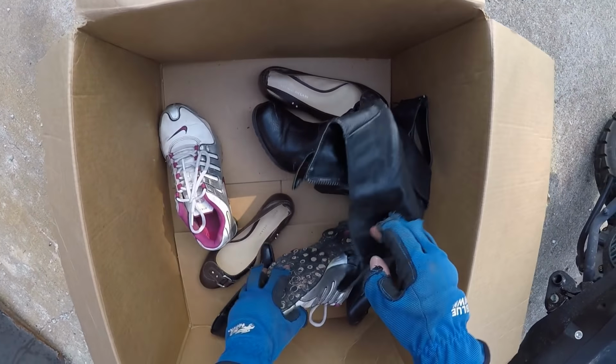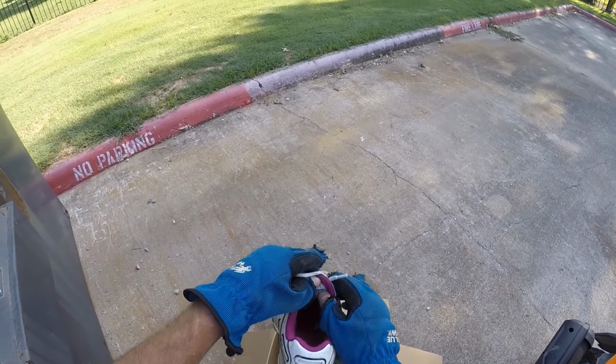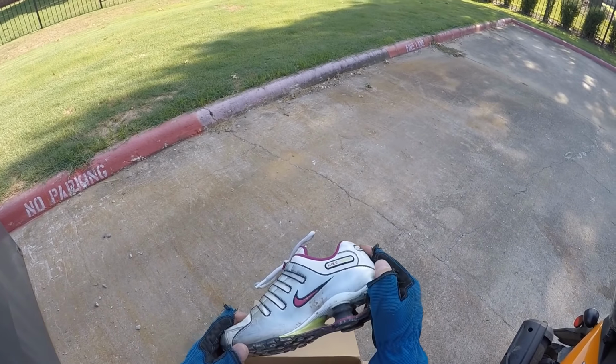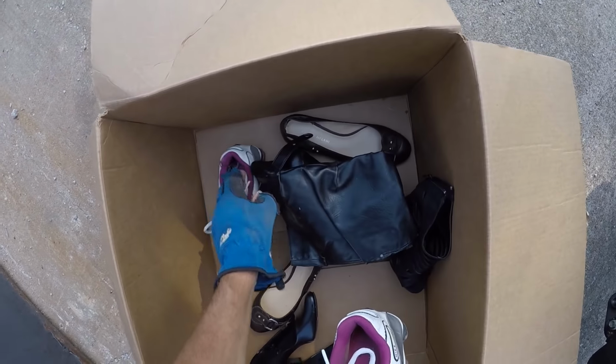There's some decent shoes in there. Those Nikes are a little too far gone. Ladies, size 8. Just a bit too far gone. They're curb worthy though.